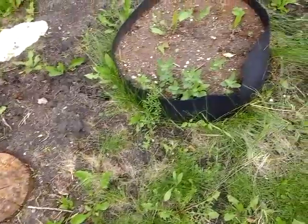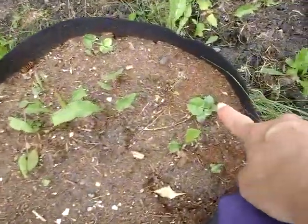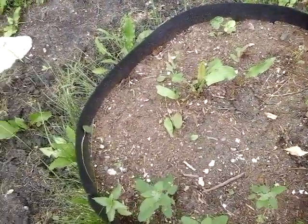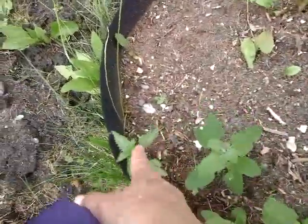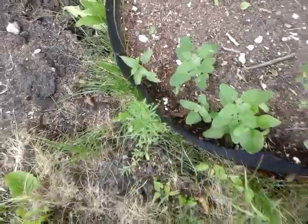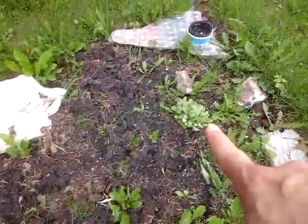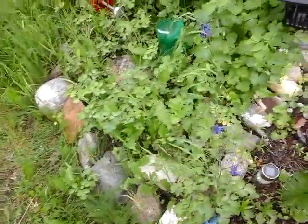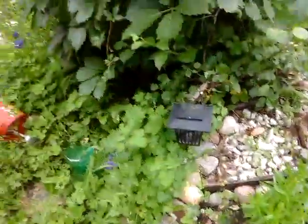How exciting, hey? A little veggies coming up in here I'm all excited about. Looks like some lamb's quarters. I'm not sure what that is. And then again, here are the poppies. And then back again to the lily garden.